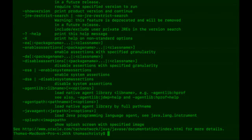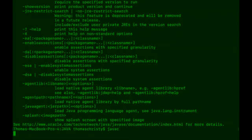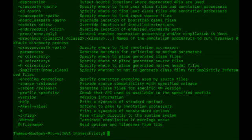That's the first thing. The second thing is to type in javac, that's J-A-V-A-C, the Java compiler. If you type in javac and you get an error saying it can't find it, you don't have the Java compiler installed correctly. But if you get this kind of thing, lots of text that doesn't mean anything to you right now, that means you have Java installed correctly.